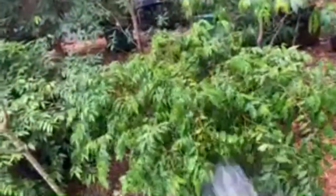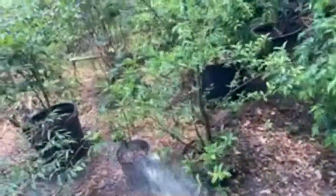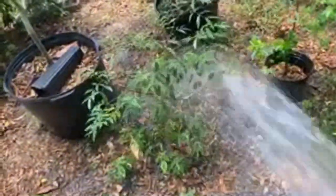All right, I'm gonna do the grand finale over here. We're gonna wind down and I'm gonna water a couple more plants over here. And then I'm gonna walk over to the hybrids that are fruiting in the shade house and do an update on them. Maybe taste one or two.